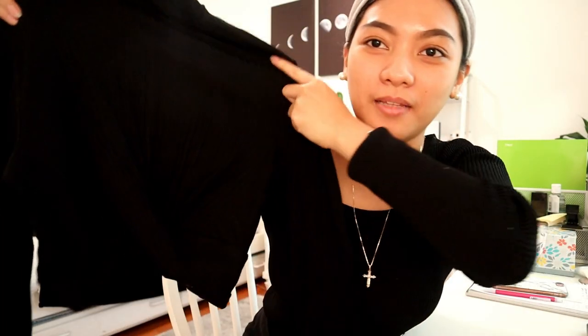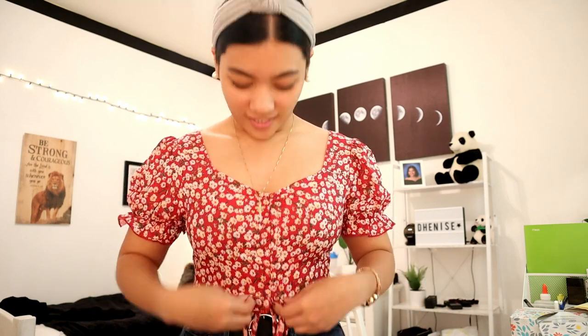This one. Oh my gosh, di ko alam kung kasya to sa akin. Para siyang crop top na black. And crop top black siya na may design sa harap. Ayan. So this is how it looks, guys. Cute. This one, pwede mo pa siyang mahigpitan. Kasi pag hinigpitan mo, tataas siya dyan. Kaya, yeah, this is good enough.